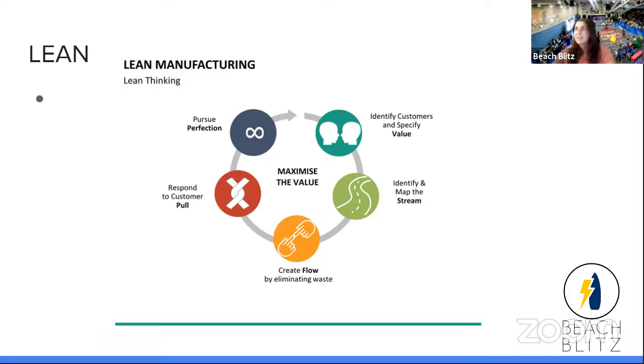And then last up in lean manufacturing is pursuing perfection. This is the most overlooked part, but almost the most important. It's really iteration. When you see something that's just not working, something that you changed up, you go back, you pursue perfection, you redo the process, you figure out a way to make it better and better. That's really how you get manufacturing success. If something's not working or something can be done better, you go back to it.